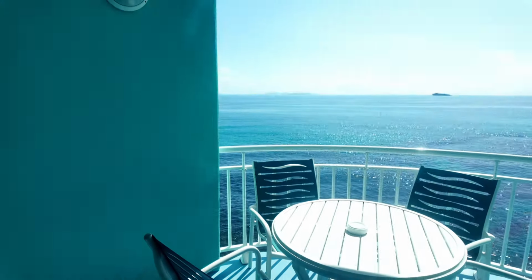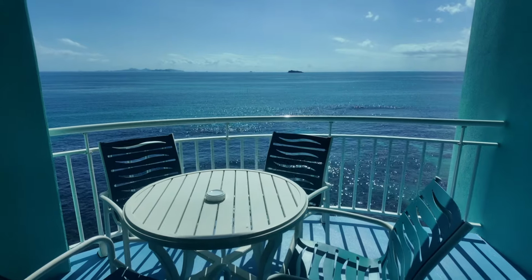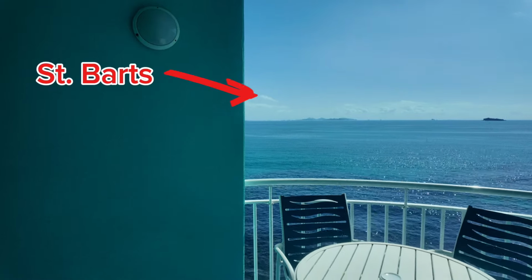And as you can see, the amazing view, the island out there is St Bart's. Right there. Very close. We joke about it, on a clear day, you can see the ladies in their bikinis.